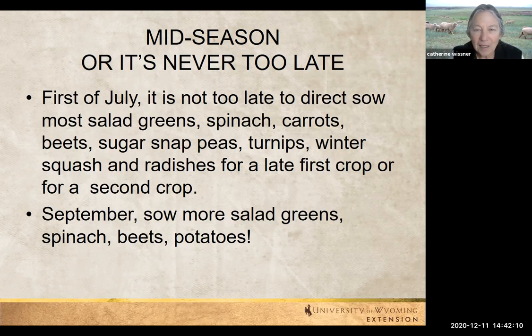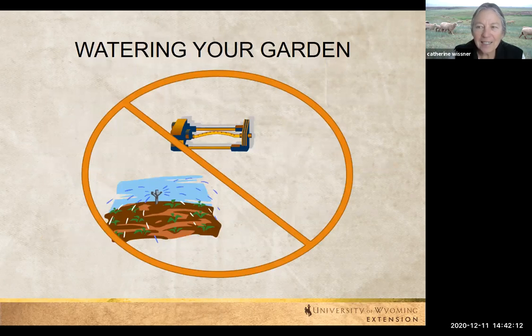So watering your garden. This is really another area that's going to make or break your garden, is how you're watering it.